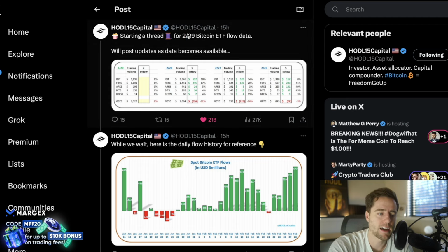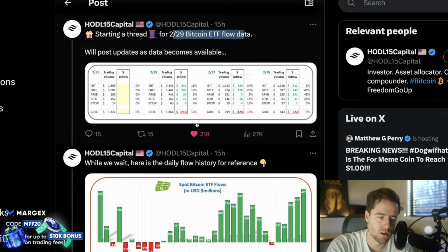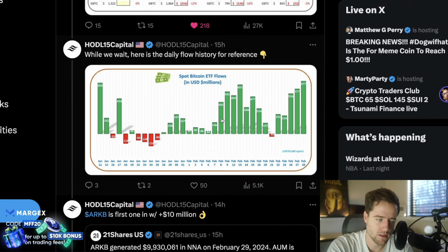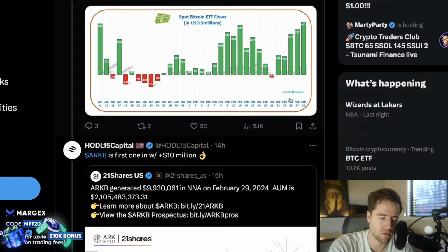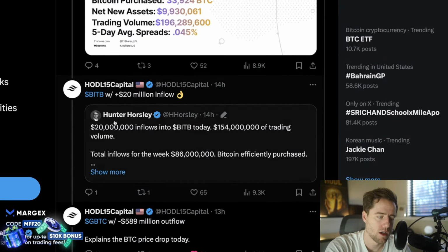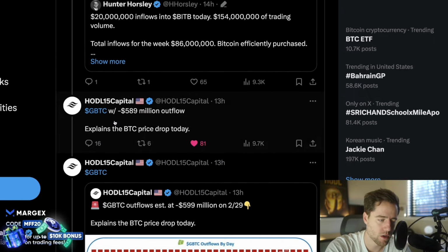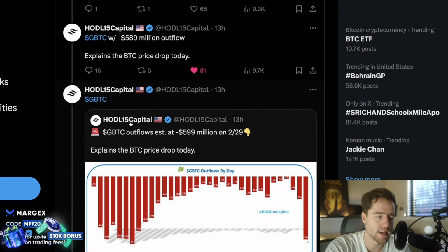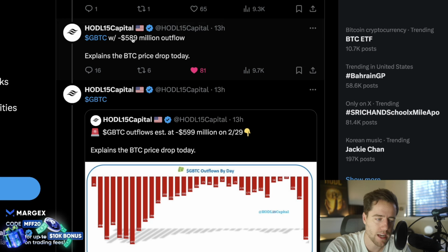Let's take a look at the Bitcoin ETF flow data from yesterday. So, first of all, this is the history, right? These are the spot flows. We had 677 million flowing into Bitcoin. This was not yesterday, but the day before on Wednesday. ARCB had an inflow of 10 million. BITB, an inflow of 20 million. GBTC with a huge freaking outflow, 589 million.